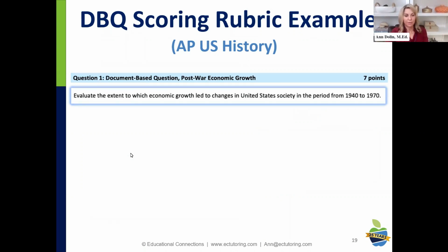Here's an example of a prompt. Evaluate the extent to which economic growth led to changes in the United States society in the period from 1940 to 1970. That's extremely hard to put all your thoughts and organize them and to give the answer that the reader wants, because there's a real person on the other side that reads every student's answer.